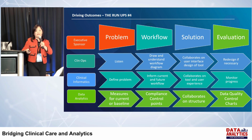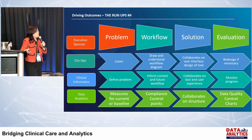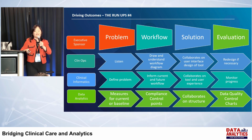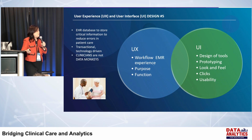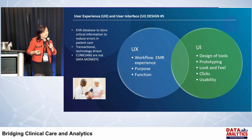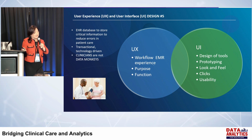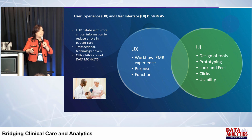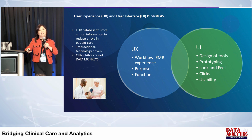And during the design phase, you just have to keep shouting, put in structured data, get rid of all that free text. And during the evaluation phase, that's where analytics carries the baton to the finish line. So I just want a word about human factors engineering of user experience and user interface. This is the road for an enjoyable, seamless EHR experience.